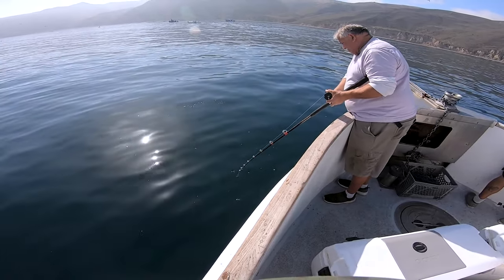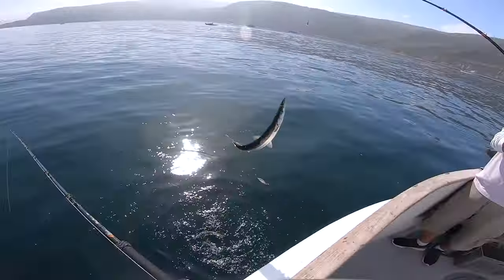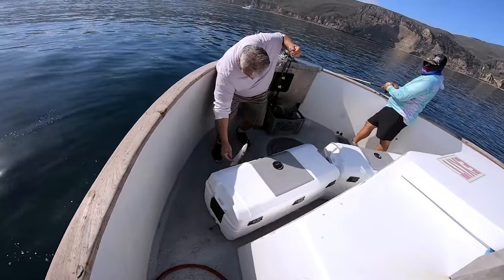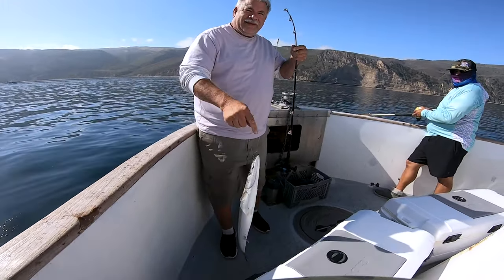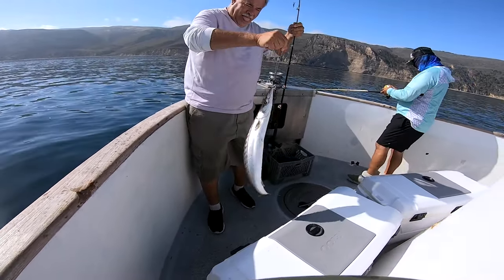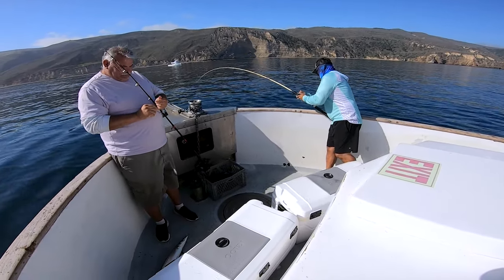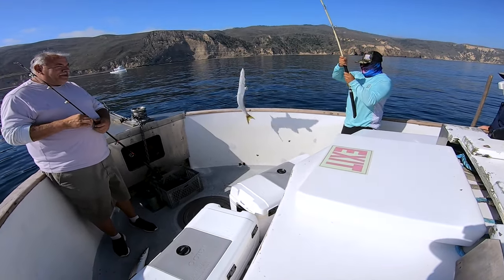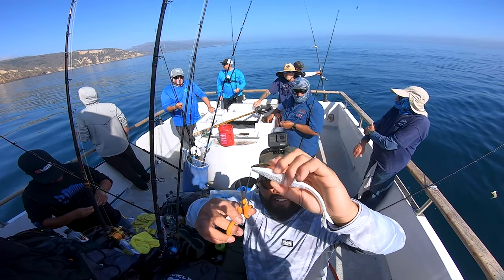Henry on a barracuda. Nice. Not the targeted species. No. But look at Henry. So the legal limit for barracuda is 10. Is it? You can keep 10 of those. All right, number two. This is a barracuda fest over here. I don't know, man. Oh. Nice. That is a nice Dugan bait.